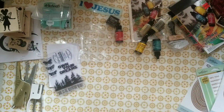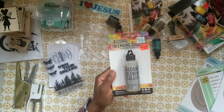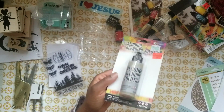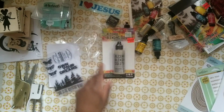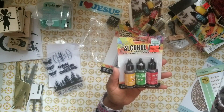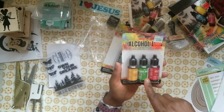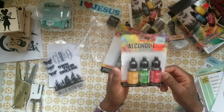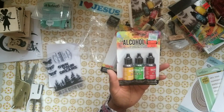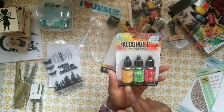Okay, I got more, you guys. Yes, I did. I had to pick this up for $1.49. Can't beat that, right? This stuff doesn't expire. And then I got this for $2.99. I'm not going to pass this up. I probably have these colors, I don't know, but these are primary colors. You can mix these colors together and form different colors.